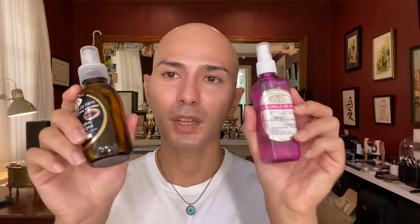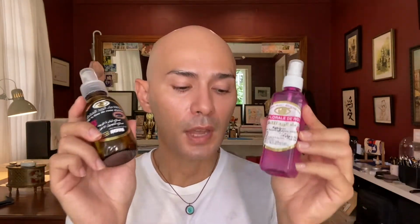Now the rose water, by the way, is also from the same co-ops. In Morocco, I have noticed that there are a lot of co-ops that are run mostly by women, which is amazing. And this co-op is called AUL. They make products all derived from Damascus roses, and these are their two different versions, I think, in terms of packaging for their rose water.